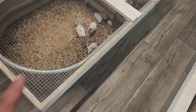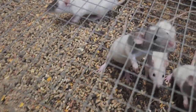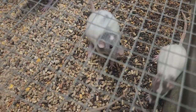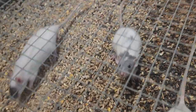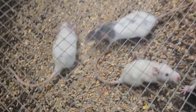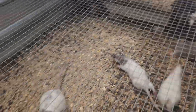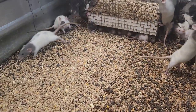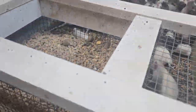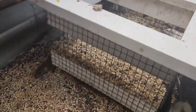Oh, there we go. One with the big old ears. Those are our cute females that we're growing and saving for colonies. Oh, she's got a cute little mask. I can do a video just staring at these because they are adorable. Let's see what we got here. Oh, look at me. Come on, get out from under it. Get out from under it.